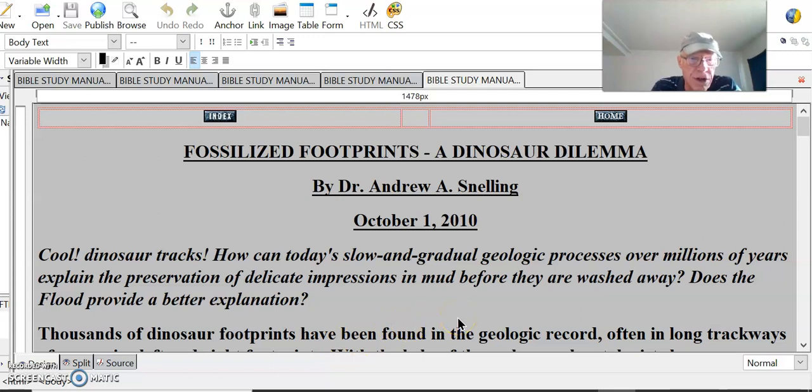Cool, dinosaur tracks. I went down there and looked at them in the Paluxy River. How can today's slow and gradual geologic processes over millions of years explain the preservation of delicate impressions in mud before they are washed away? Does the flood provide a better explanation?